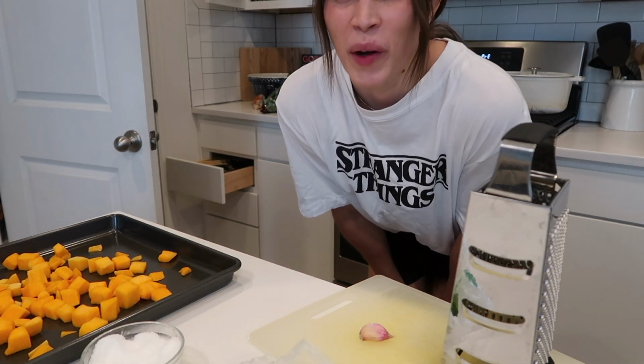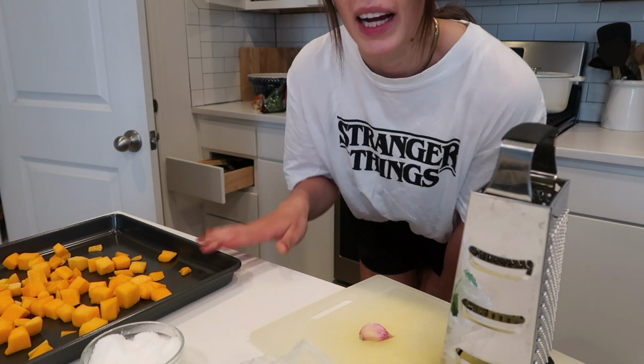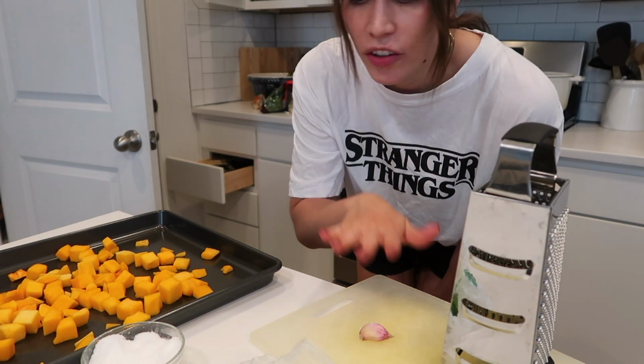All right, I'm done with the gym and I figured I would just do a what I eat in a day as well. So this is my post-workout meal. I'm roasting some butternut squash with some ginger, cilantro, garlic, maple syrup, and salt. And then I'm cooking some quinoa as well.